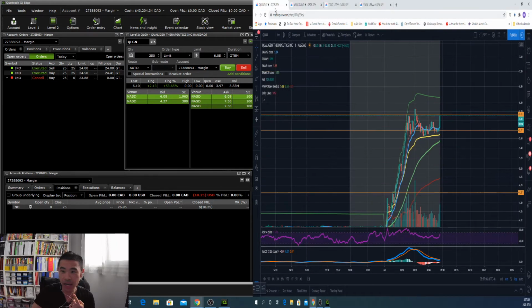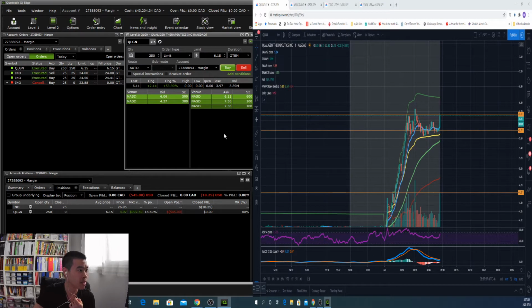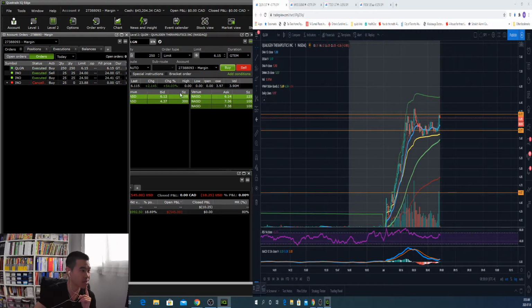Oh my goodness, this shot up. All right, so on the radar, here we go. QLGN. I want to see this break 615. If it does, I'm in. It looked like it was about to break, so I hopped in there. I got in for 615.